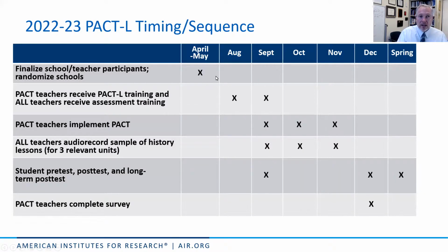We want to finalize schools who are participating pretty soon here in April or May. Then hopefully we start the training in August before the school year begins, with pre-testing of all of our measures, et cetera, in September usually. You implement the program for about 6 weeks on average, and then do the post-testing. At the end, we'll do another delayed post-test just to see how well the kids retained the knowledge. And we'll ask teachers to complete a survey about how well they liked PACT.